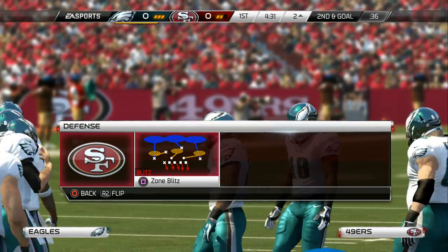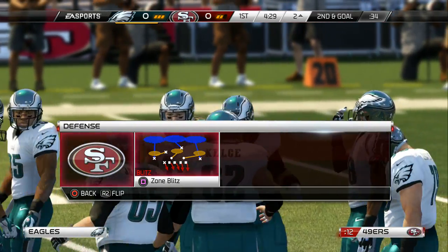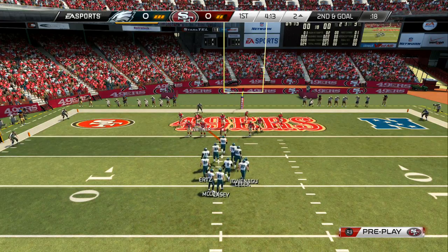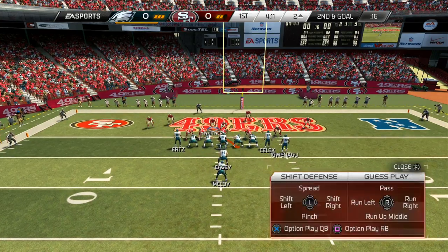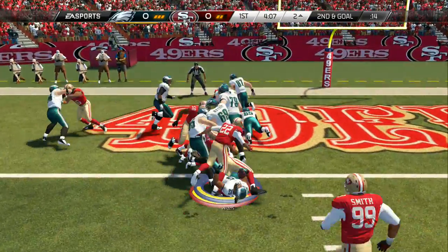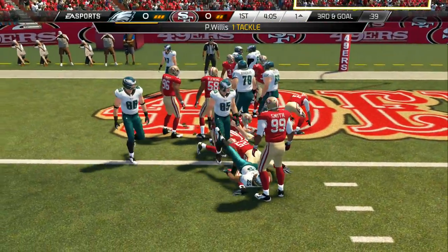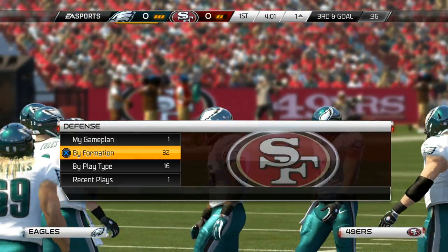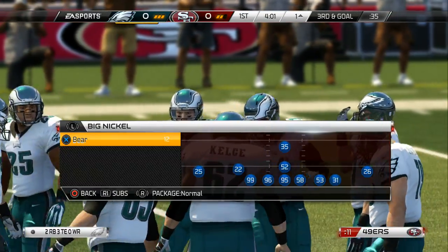Not the goal line. So what will the offense do? They better be creative. That's all I know. There's only 2 yards to go right there. The ball gets in the end zone. So close to getting over the goal line.